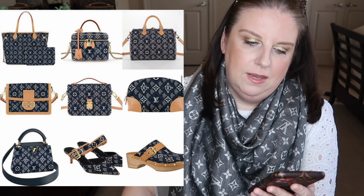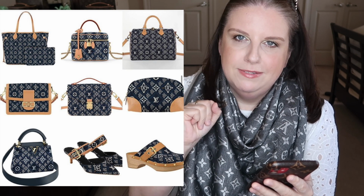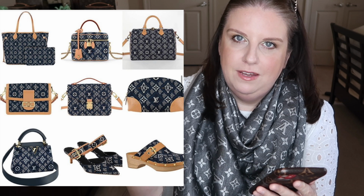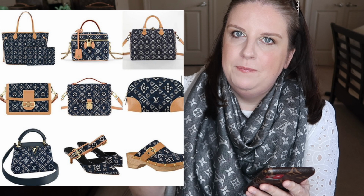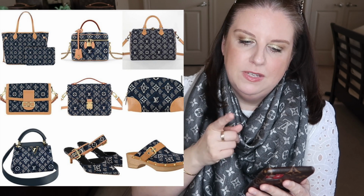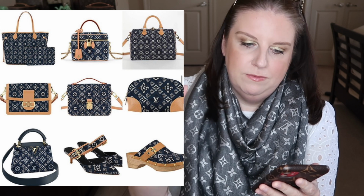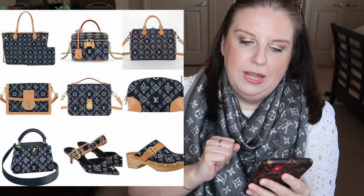It's amazing. It looks like a jeans kind of, is it like a jean with the leather? So you have Neverfull, you have a Speedy, obviously, Pochette Métis, some shoes and cosmetic cases. What do you think? I've already seen people carrying this on Instagram. They already have it, so there's some kind of earlier release or something, but I do like the look of it.